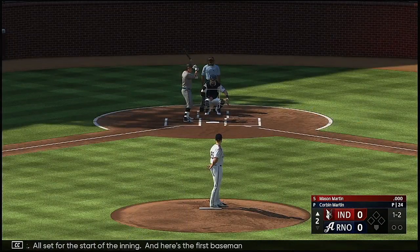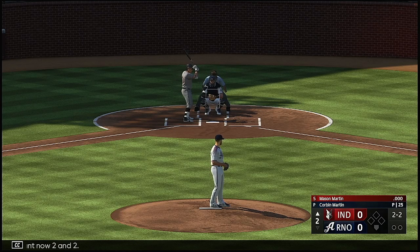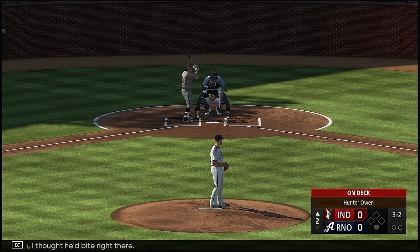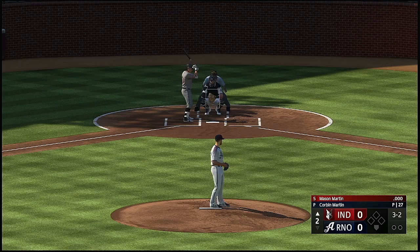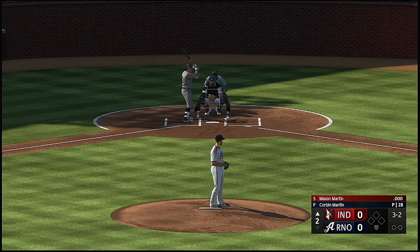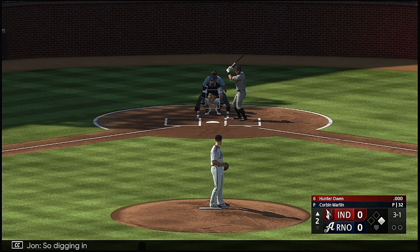And here's the first baseman, Mason Martin. That misses the zone. The count now 2-2. That one is upstairs. Ooh, I thought he'd bite right there. Kicks and fires. Pulls that one foul. Here comes a pitch. And that's ball four. Well, that's a nice job of grinding out that at bat. Saw a lot of pitches and ends up drawing the walk. Very gritty. So digging in, Hunter Owen.